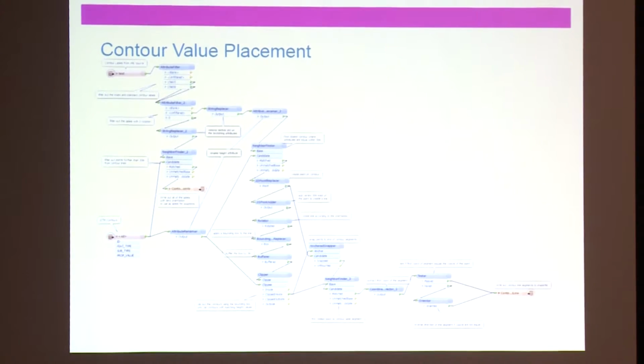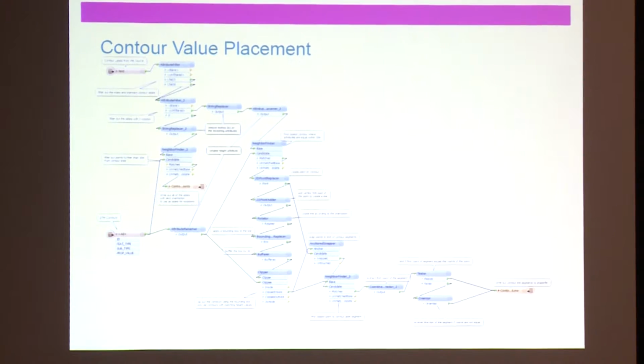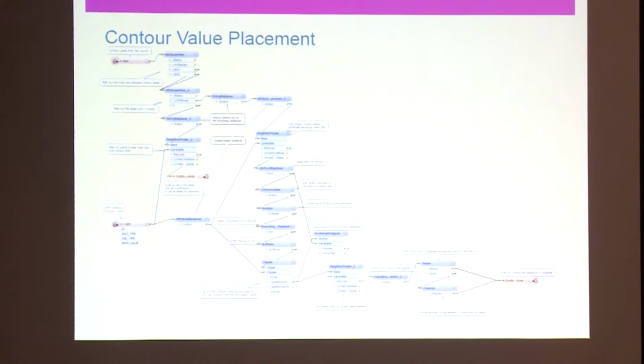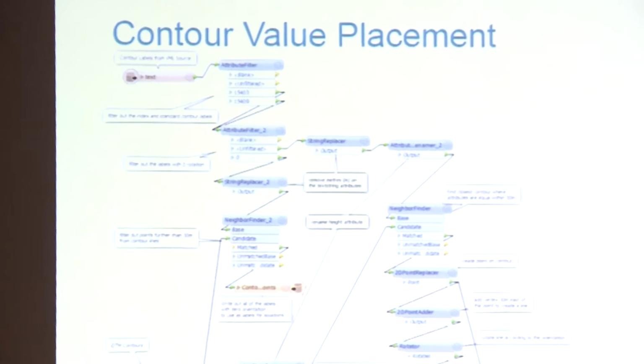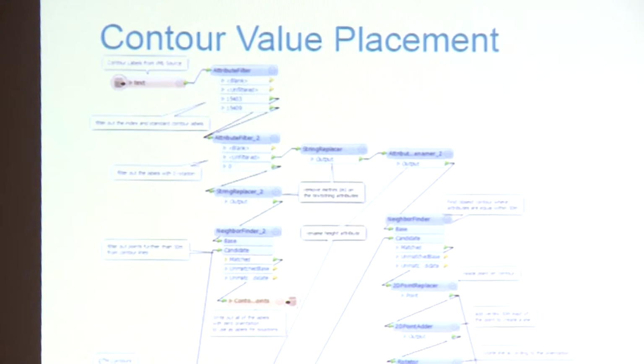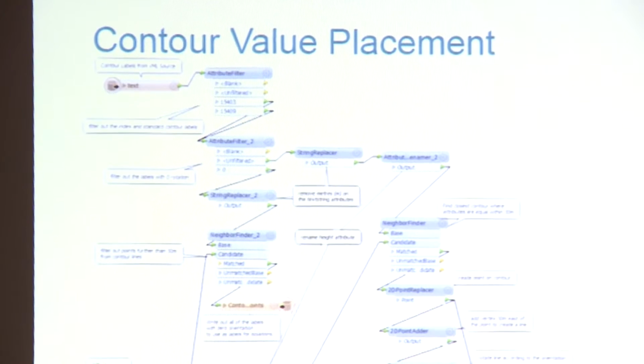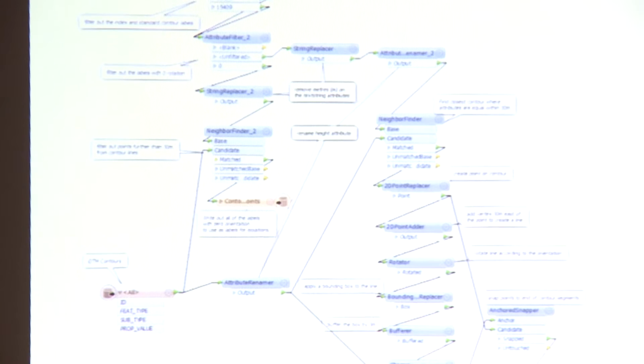So, onto the workbench. Quite a simple workbench, really. The contour labels come from the existing 10K scale product where cartographers have already placed the labels. The first thing we do is filter out any labels that have a zero rotation and more than 30 meters from the nearest contour. So we've got our contours, and then we've got a point. First of all, we add a point to the contour line using the closest candidate, using the NeighborFinder.